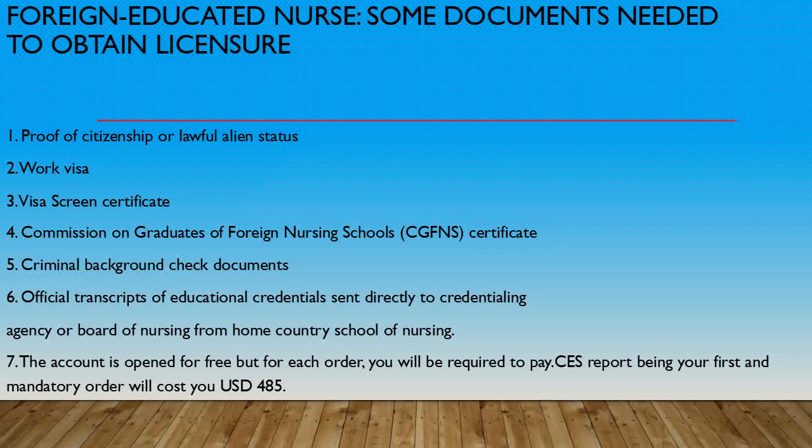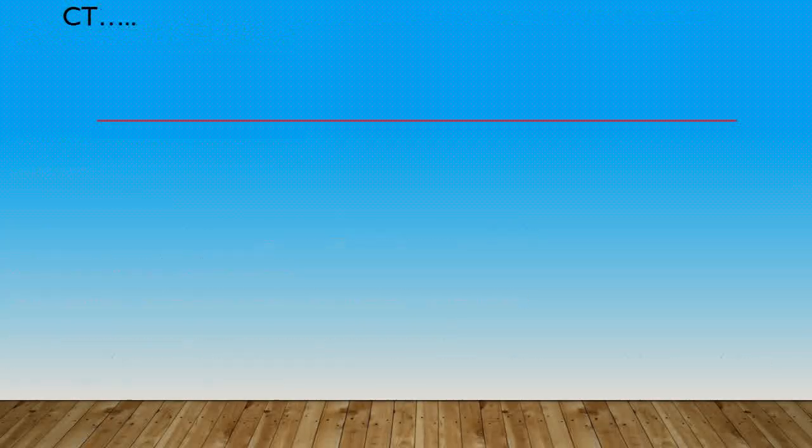The account is opened for free, so opening this account is free, but for each order you'll be required to pay 485 USD when you place your first order. And this order is the credential evaluation service for your documents. It is going to cost you around 485 US dollars.